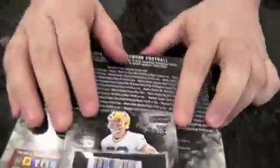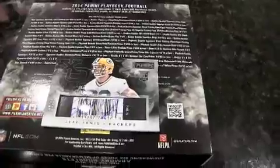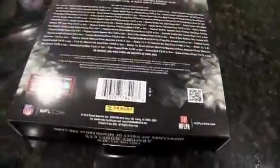Hey, you're going to love this. So my first autograph is a Jeff Janis, numbered out of 16, X's and O's Playbook, basically an acetate autograph. There's a UPC to cover up. Here, actually, probably place it.